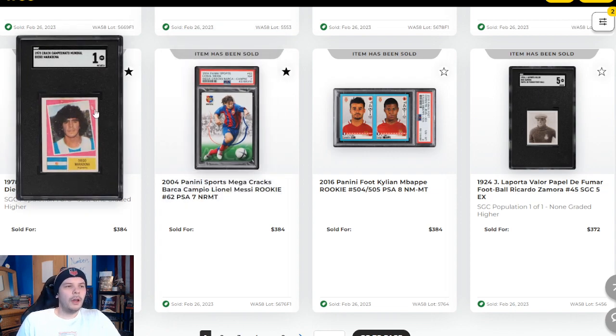I thought this was pretty low. A PSA, well, I guess not PSA, but SGC 1 Maradona crack going for 385. It does have some discoloring on the top and some loss of color there in different parts of the pink around the borders, but generally speaking, looks really good. And in terms of being able to see his face, a lot of these old Argentine releases typically can have blurry faces, and so that's a really clean looking one.